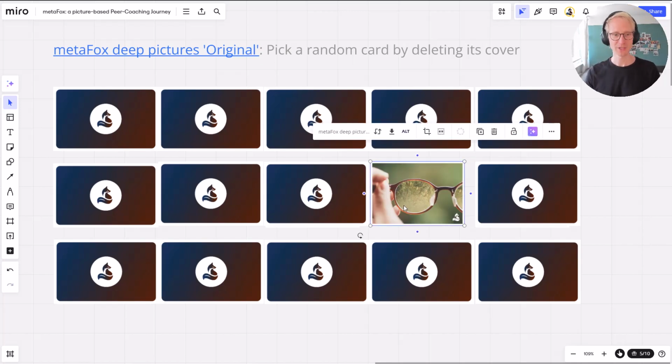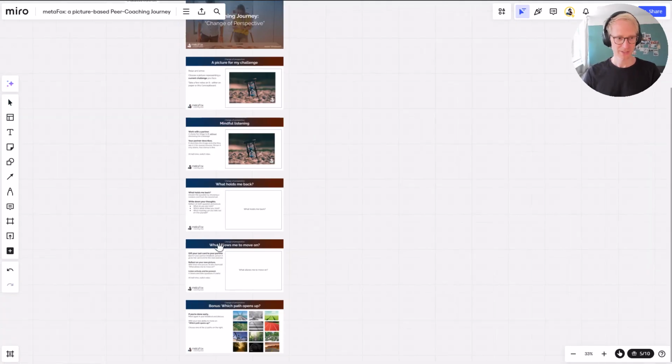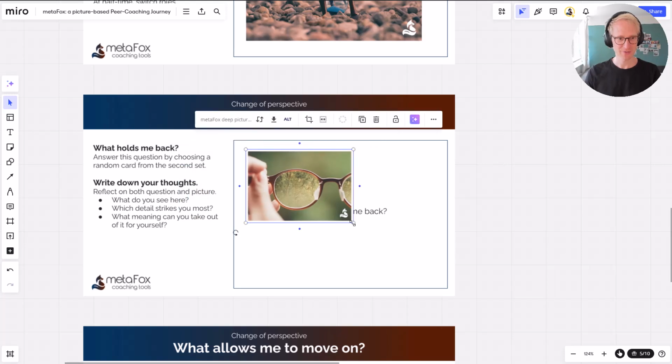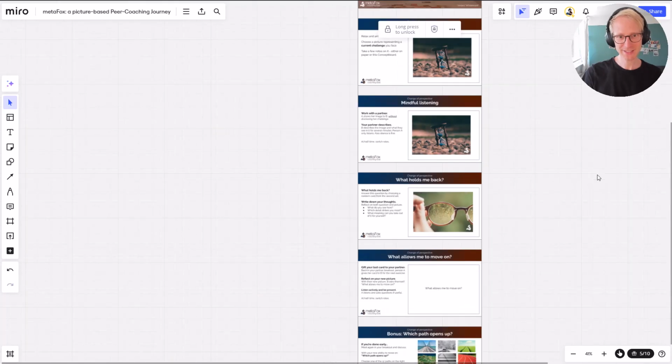And below we can see comes a photo that I can again move or paste down here and work with this now as a random card and explore it in terms of what do I see here, what detail strikes me, what meaning can I take out, what do I miss. So we can work with this card that fate has chosen for me. So this is another part.